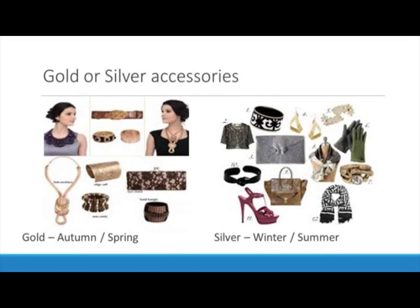Your accessories are going to be a big part too. If you tend to lean towards gold, you're probably going to be an autumn or a spring season, and you're going to want to wear warmer colors. And if you tend to gravitate to silver accessories, you're either a winter or a summer.